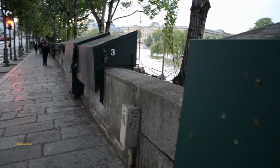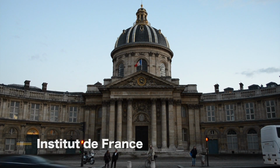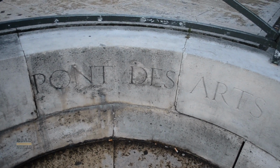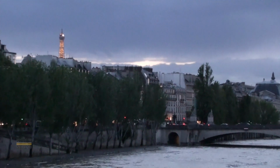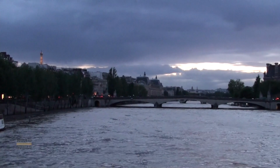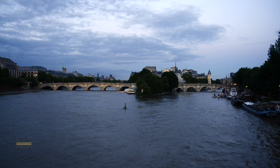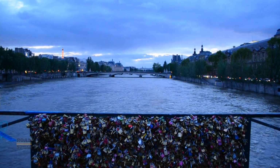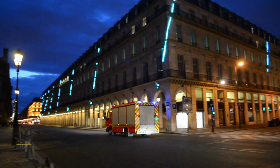Walking along the closed bouquiniste boxes, we encounter the Institut de France, this building which houses 5 French intellectual academies. By the way, this is a historic moment. Just a couple of weeks after this video was shot, the government removed all these locks from Pont des Arts, apparently to preserve the structural integrity of the bridge, which had become too heavy. We passed by the Louvre on our way to get another Uber home.